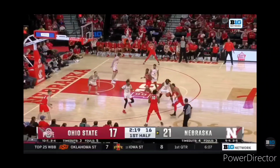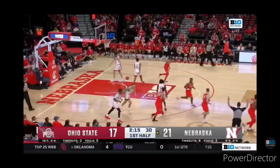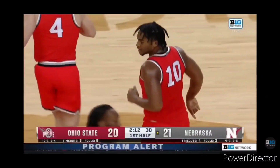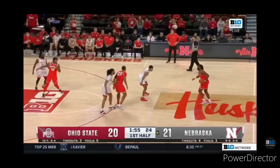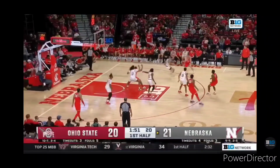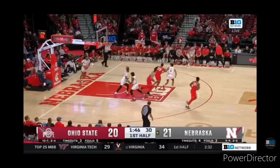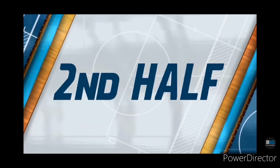So 21-17 at this point, coming to 2 minutes left in the first half. There's Ohio State. There's a nice three. And speaking of Brice Sensabaugh, top performer in this game last night was Brice Sensabaugh: 18 points, 10 rebounds, and 1 steal. He messed around and got himself a double-double. There's my boy number 4, McNeil, with a nice three, taking it to the second half.